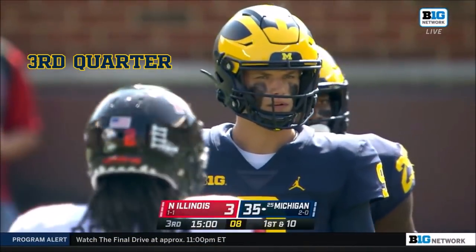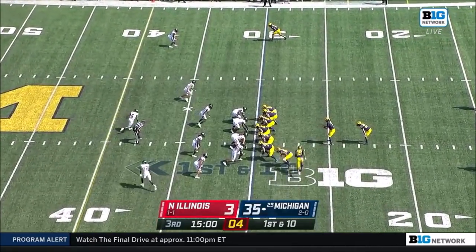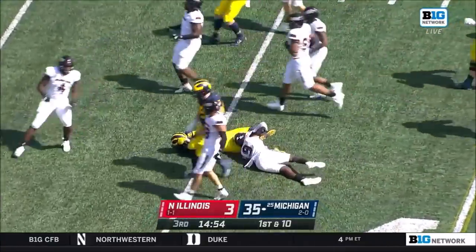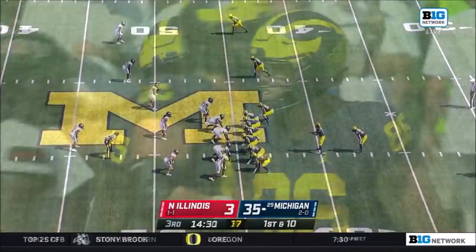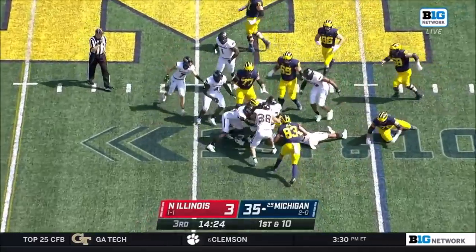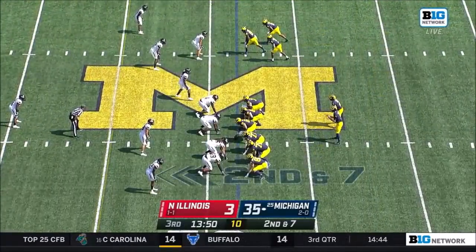Game, so he'll get his first opportunity here in the second half. Five-star who spent last year at IMG Academy in Bradenton, Florida. He hands it off, and another explosive run. Hassan Haskins, high school before transferring to IMG. But it's Haskins again. Hassan Haskins with the ball.